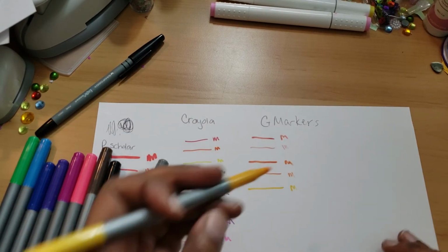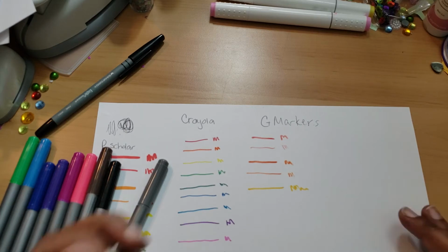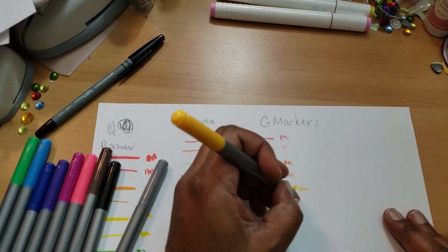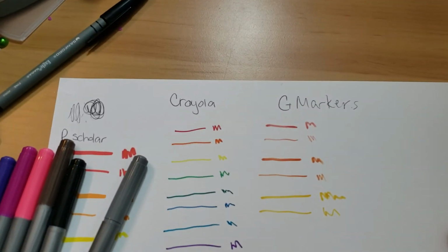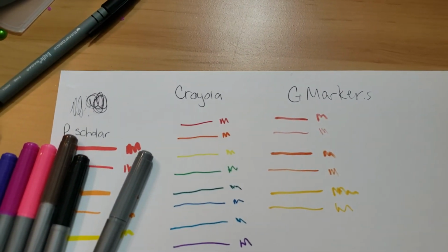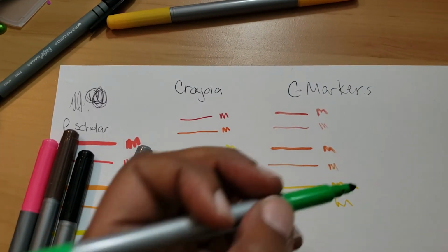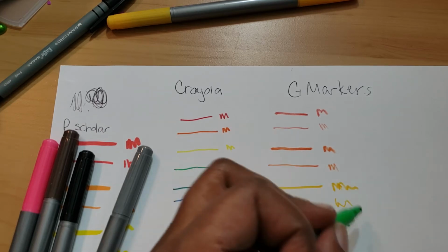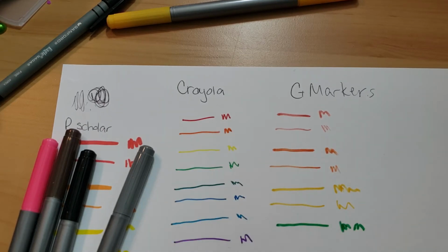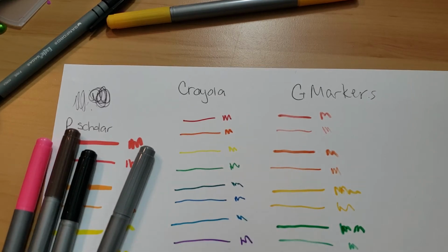Like the yellow, let's see, the yellow one end is okay. Let's see, it's more yellow orange. Can you see that? So this one may be a keeper, maybe. I don't know. I'm doing a bullet. Oh yeah, green is good. Nope, green is not good.